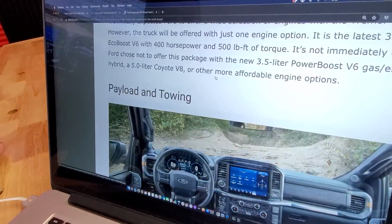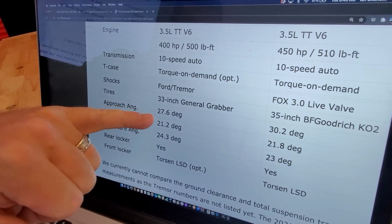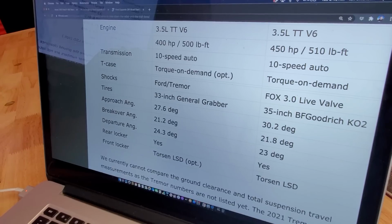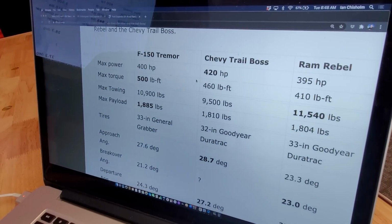So it's stealing some parts from the Raptor. That's really neat. Like I said, tires are 33-inch General Grabbers, so not huge tires. And here's some of the approach, departure and breakover angles. Here's how it compares to the Ram Rebel and the Trail Boss.